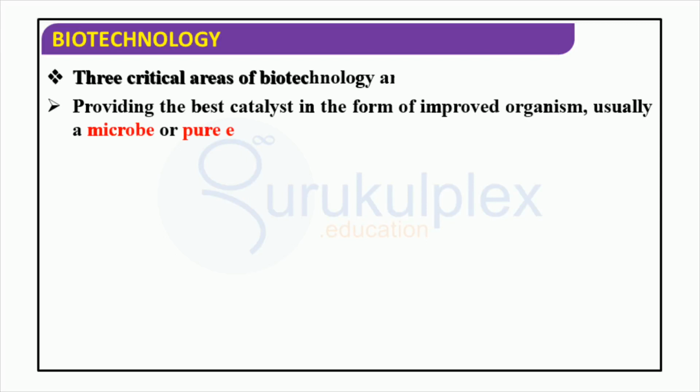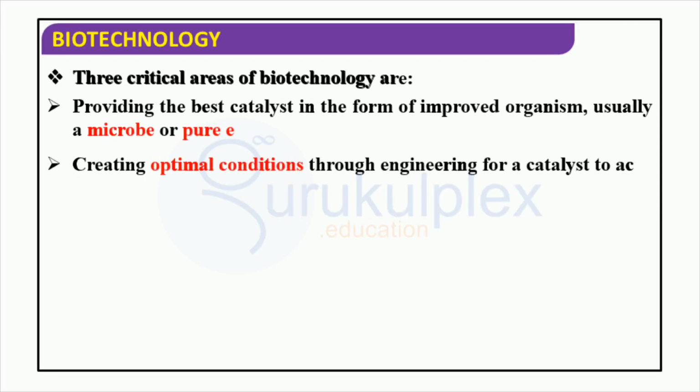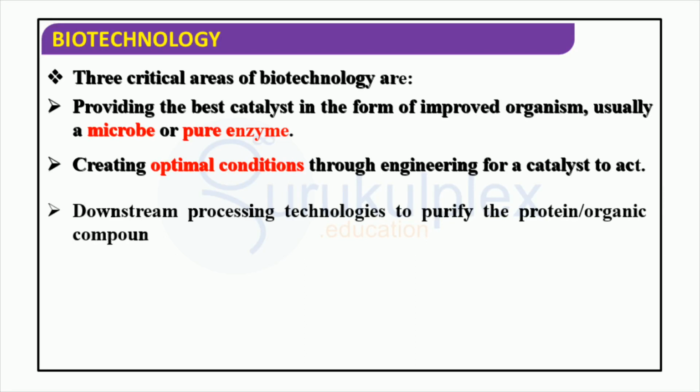Biotechnology is an incredibly advantageous field with a wide variety of potential uses. Its high-efficiency catalyst organisms provide a great opportunity to produce powerful results. Moreover, biotechnology engineering creates ideal conditions for catalysts to work in, and downstream processing technologies make it possible to purify organic compounds and proteins. All of these aspects demonstrate the considerable benefits of biotechnology.